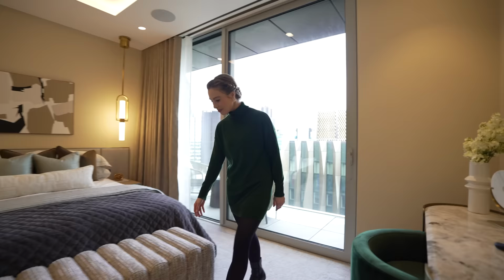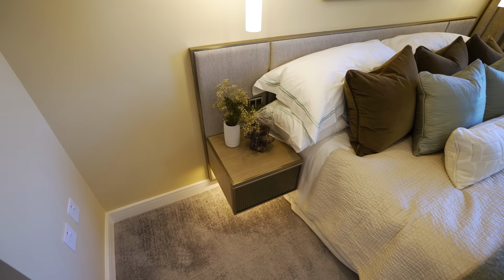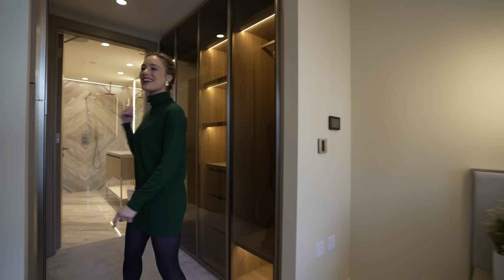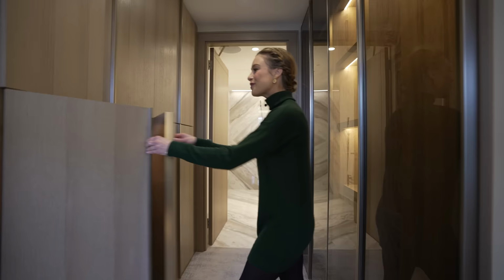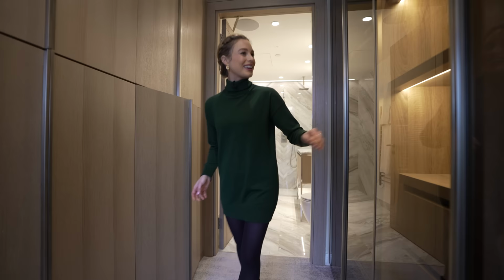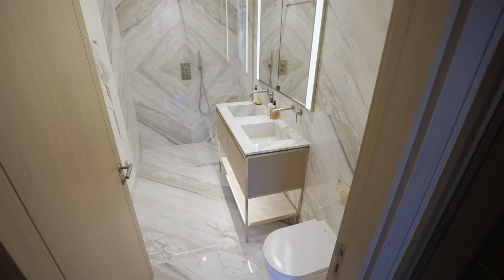And then we've got built-in floating bedside tables. I think little details like this are just beautiful, that it doesn't go all the way to the floor, so it makes the room feel a little bit more expansive and uncluttered under there. Beautiful lighting, wow. Right, and this is your walk-in wardrobe. Lots of storage space, that's what we like to see. Very cleverly hidden away as well, making very good use of the space. And more LED lights. Halo did a good job, didn't they? There we go. And then into your ensuite.